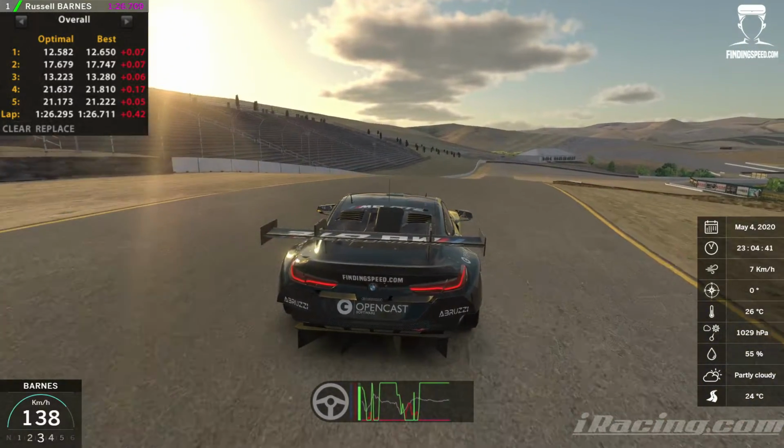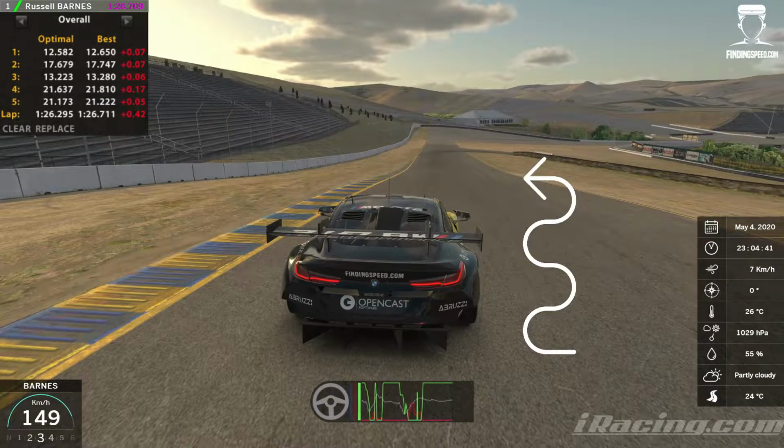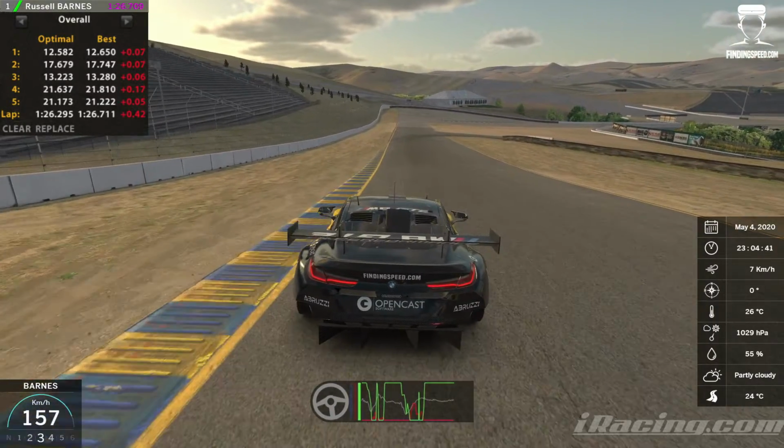You don't have to worry. Again, it's another crest, and the track's falling away from us. The back end's getting light here, so you want to be reasonably cautious. Be ready just to let off the gas.